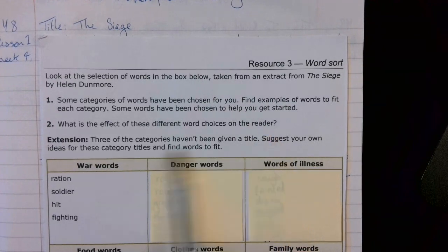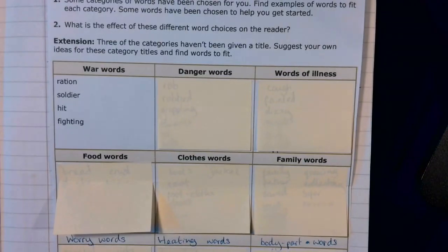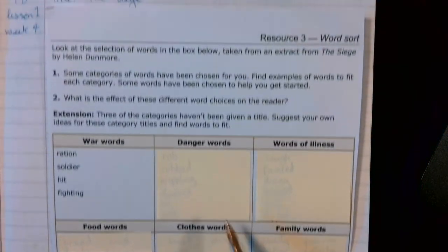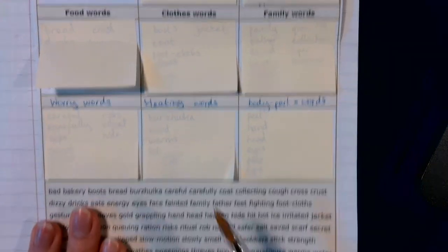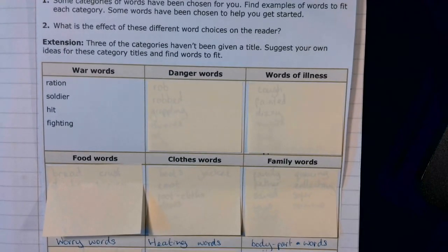So, and the extension is that we've got 3 categories down here with nothing written in them. I've written in mine, but you can write your own categories down there and find your own words to fit in them. Now you're going to need to probably read this through a couple of times to fill in these ones and see if you can find some other ones to put in these 3.